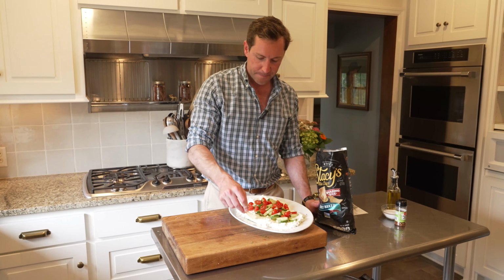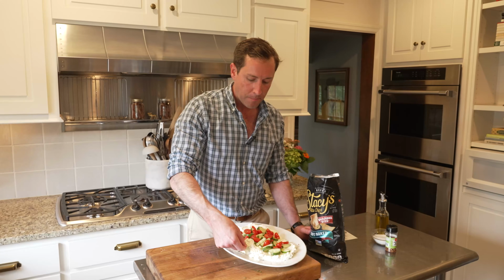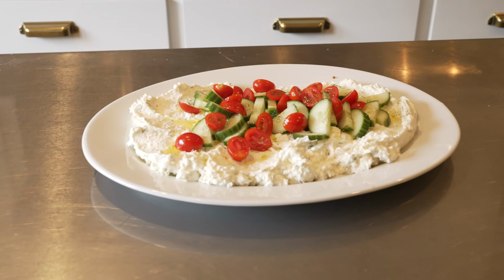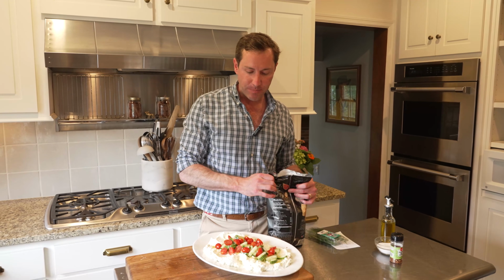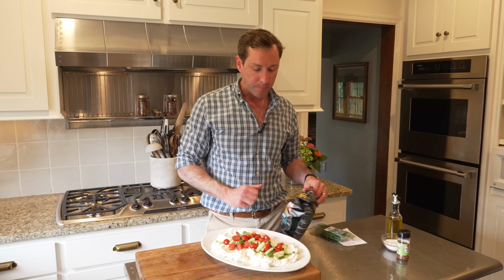Let's give it a try. Ooh. That's pretty good. You get a big hit of the feta, and the lemon is perfect, and then just a slight hint of the dill. That's really good.